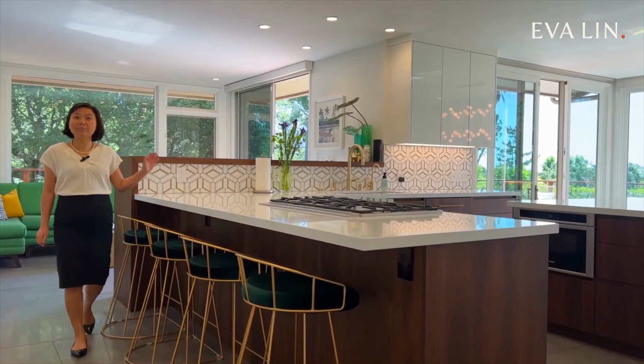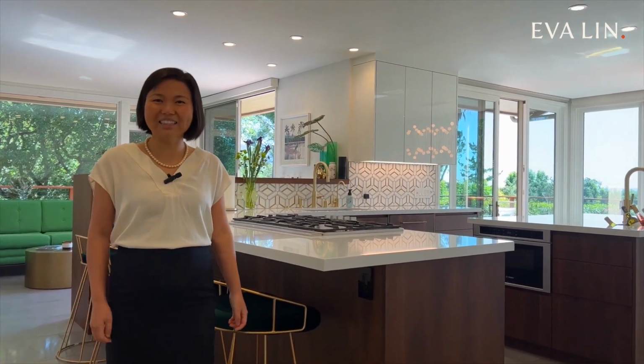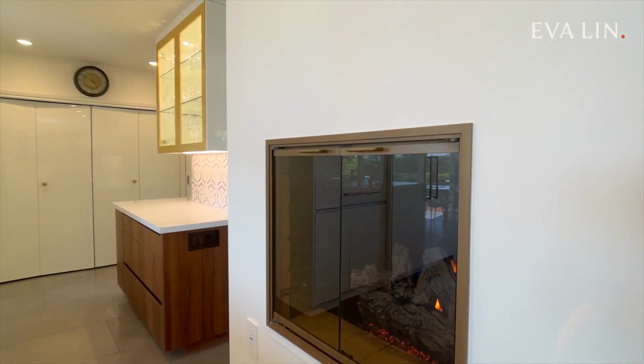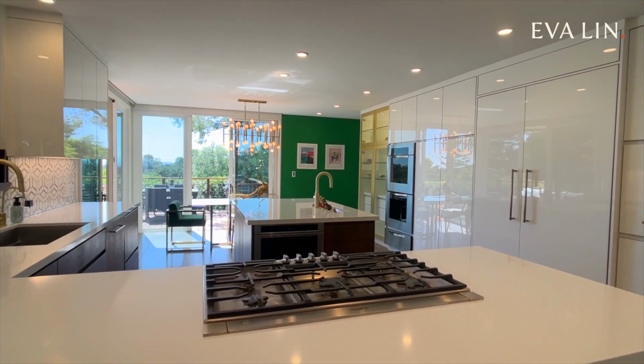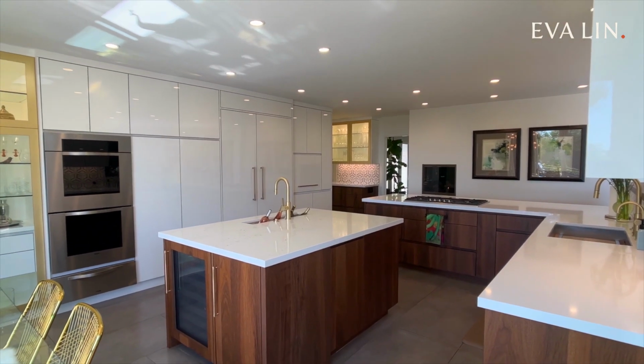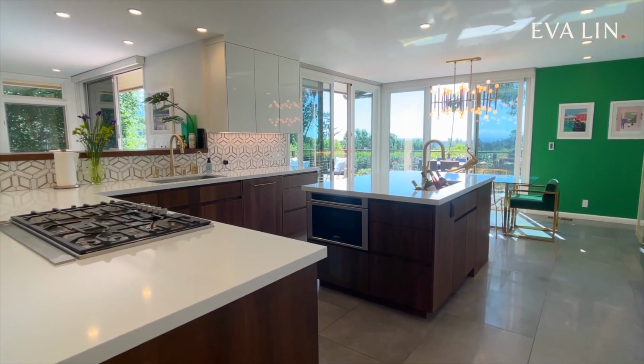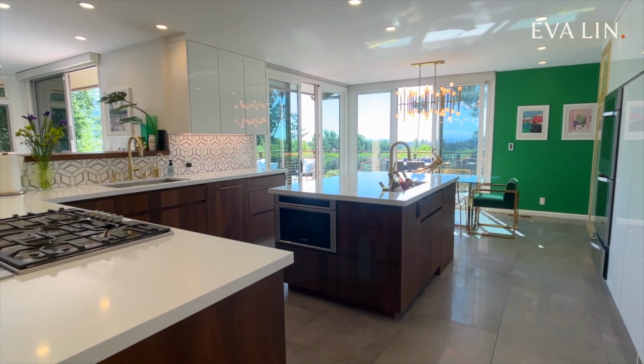Now let's check out this impressive gourmet kitchen, which was completely updated in 2020. Designed with entertaining in mind, no detail has been overlooked. You have top-of-the-line appliances, rich custom walnut cabinetry, and a stunning inlaid marble backsplash.